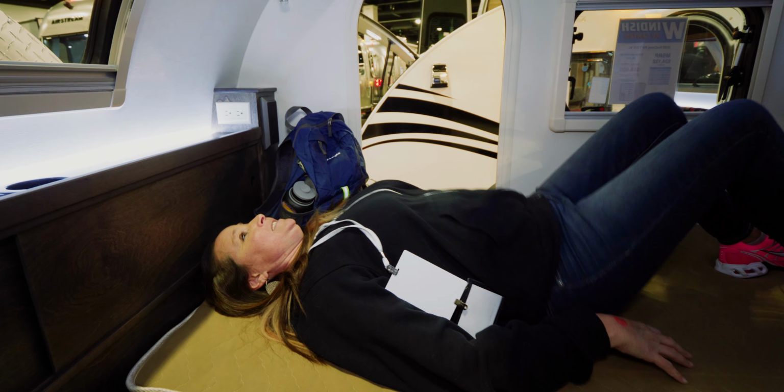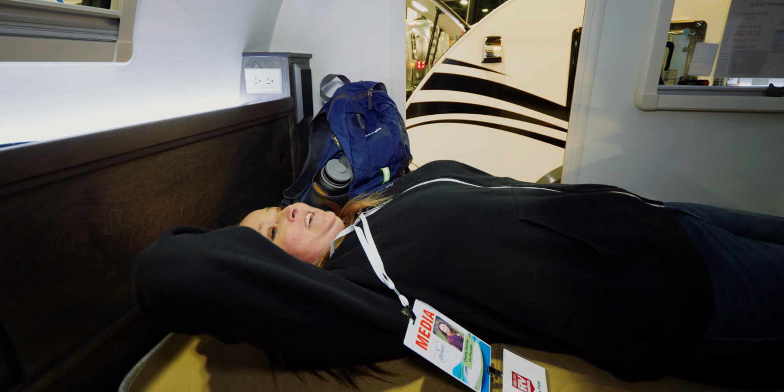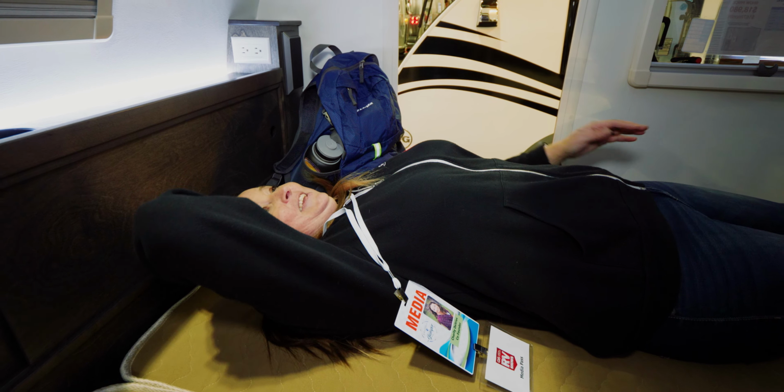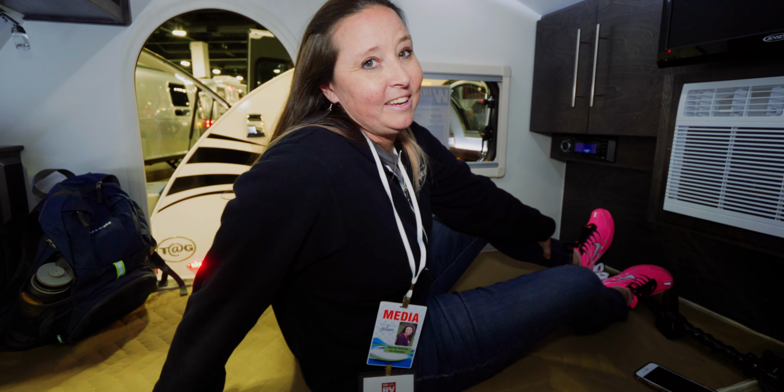Let's move up just a smidge. There. Not touching. Not much room. But it's not touching either. So, if you're claustrophobic, you probably don't want this. But if you're not, and you want to go more off-road, back in the woods, then this might be something that you want to consider. Let's go take a look at the outside kitchen.